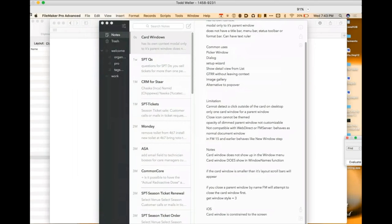Using it as a drop-down would let you do something like actually put images in your drop-down list, if that would be helpful. But to the user, it would still look like a drop-down list. My only issue with using that is clicking away wouldn't make the drop-down list go away, whereas in normal usage, a normal drop-down list would go away if you clicked outside. So the MBS plugin resolves that, so it lets you treat that the way it should, and respond the way I think users would expect it to respond. That's all I have about card windows.